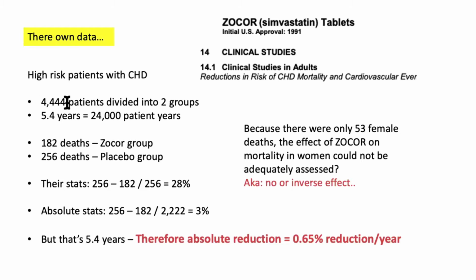But they had 4,444 patients divided into 2 groups. The study was 5.4 years, so 24,000 patient years. Now we're talking about, you know, getting struck by lightning. So they had 182 deaths in the Zocor group, 256 deaths in the placebo group.